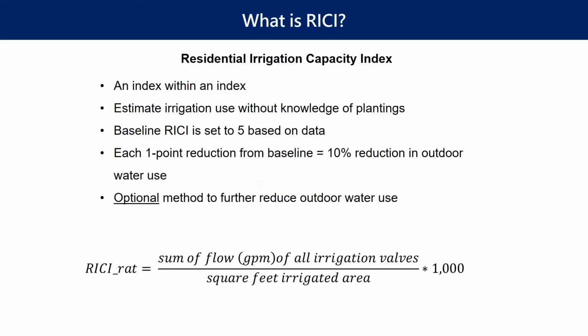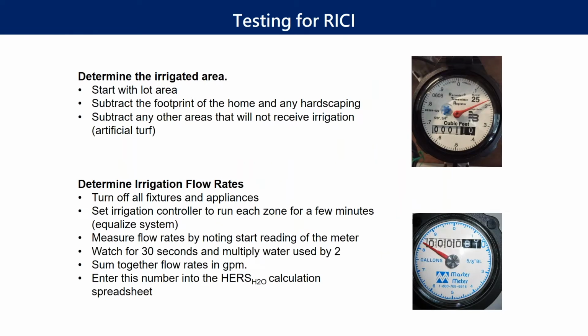Yes, it does. So it does take that into account, and let me walk through the process for how we test for RICI. In terms of not having to know about plantings from the rater side, we do expect that the irrigation professional that's installing the system will be the one responsible for ensuring that whatever plantings are there, they're supplying the amount of water that's needed for that turf or for any plantings that are on the property. So that's kind of the way around it. But then we actually test the flow rates for all the zones, and that gets input into the calculation spreadsheet.